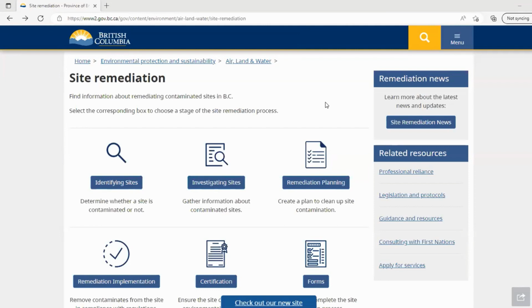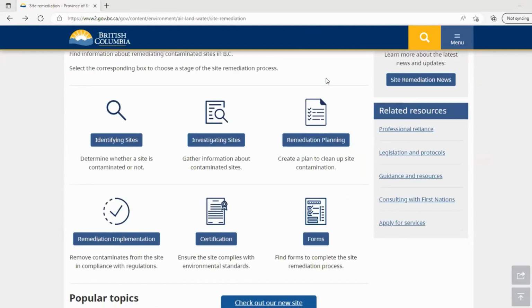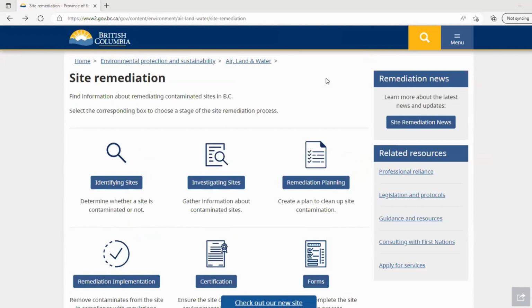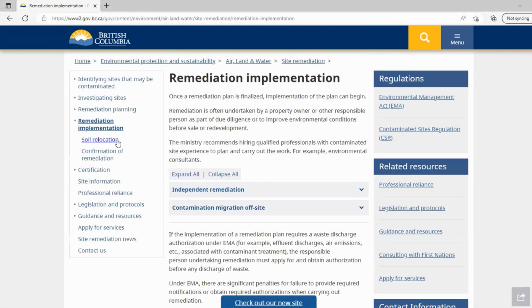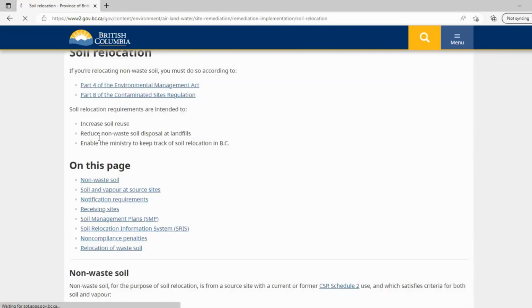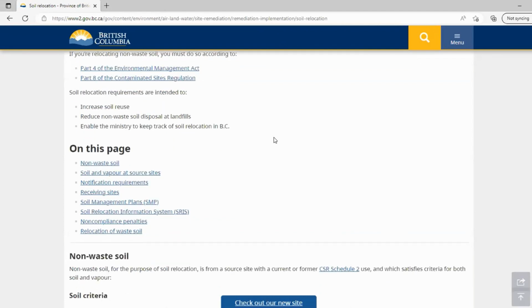So this is the homepage for site remediation. If you do want to access the site information, or the soil relocation information system, or file a notification, this is going to be your starting point. Of course, you'll bookmark the proper one, but I just thought we'd go from here. So to start, you go with remediation implementation. Left-hand side, we've got soil relocation right there. And this is the page that you'd want to bookmark going forward to just come back here and be able to see this every time.